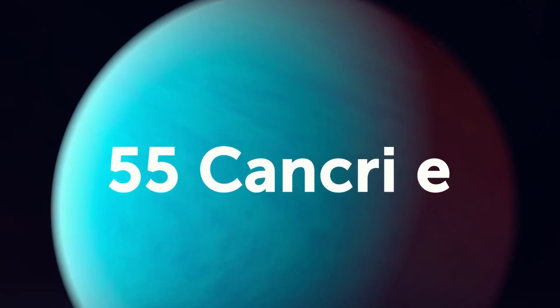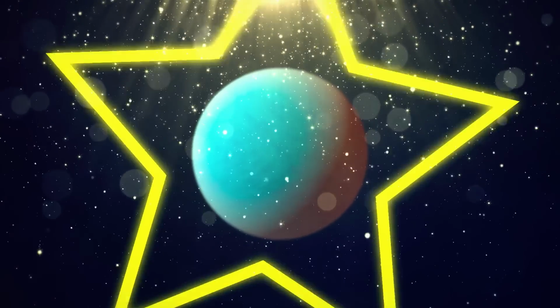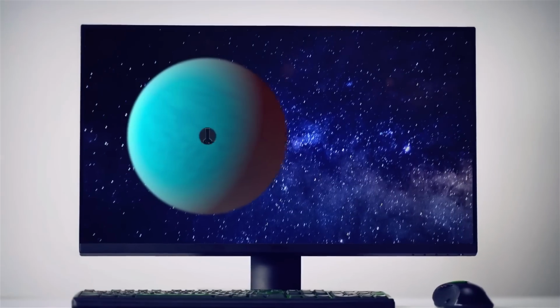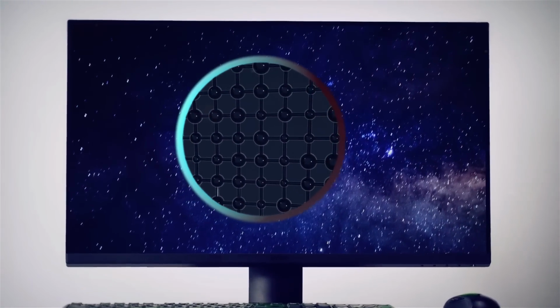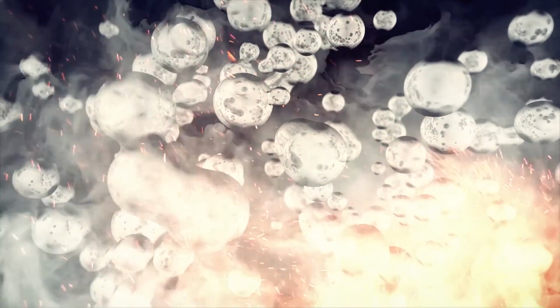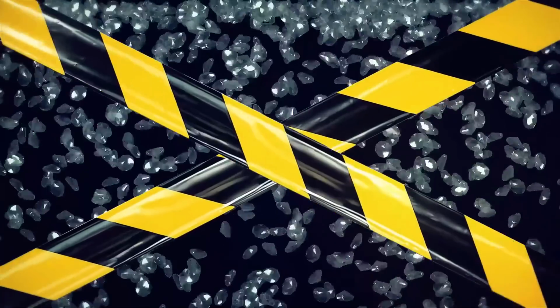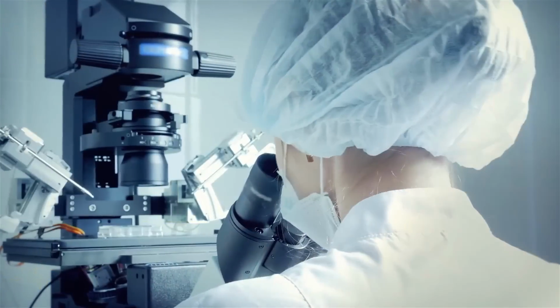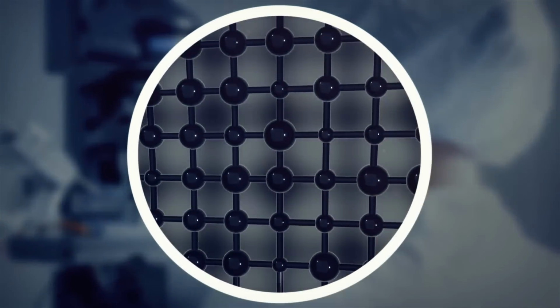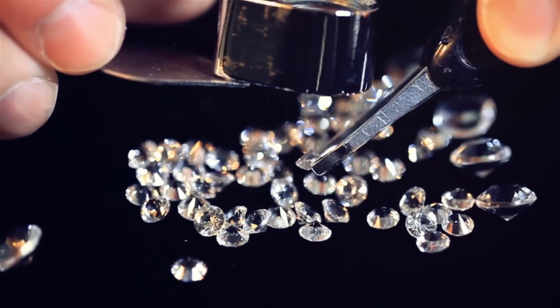55 Cancri e is a total gem. It's the raddest super-Earth ever spotted. Scientists initially believed it was packed with so much carbon that its insides were blinged out with diamonds, thanks to insane pressure and sizzling temperatures of 4,892 degrees Fahrenheit. But researchers put a dent in the diamond hype, showing there was actually less carbon than we had originally thought. Well, diamonds aren't actually that rare and expensive after all.